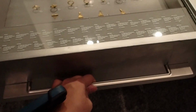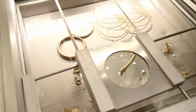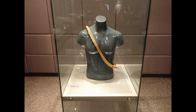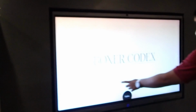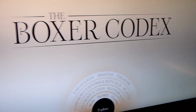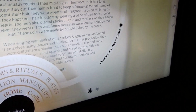Pinasok lang din. This one, but I kind of like this mechanic. Okay. And that's technically what we have in the golden tour. Here it is, the Boxer Codex. No, parang may ganito yata yun eh. Here it is. Pinipindot yung ano to, explore. Then yung mga title.